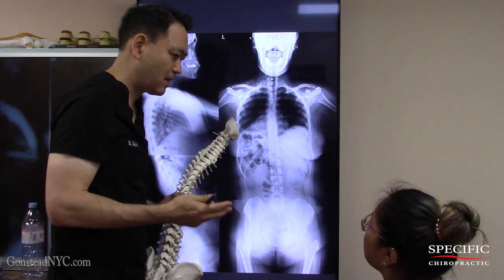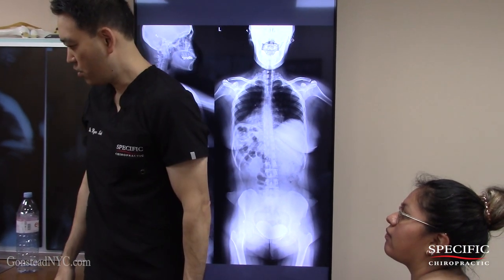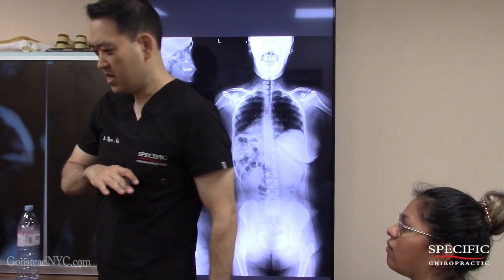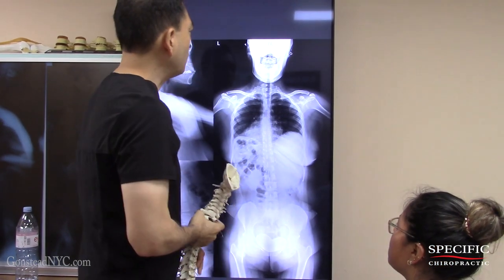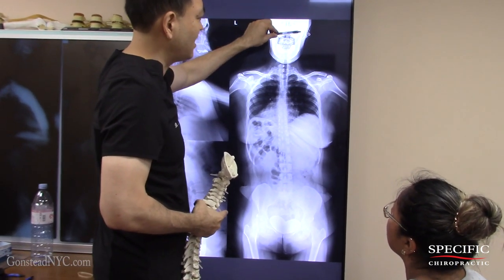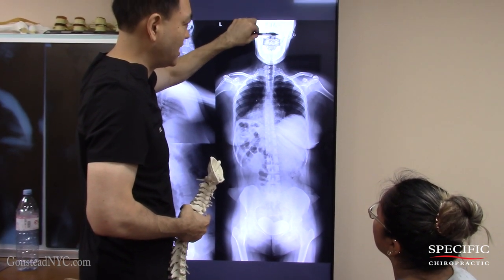So why is that important? Because let's face it, if your whole entire body is rotating this way, we can't walk this way. So that's why your seventh dorsal vertebrae is compensated to go this way, to try to keep your head straight on. Now, I'm also looking at the atlas itself over here. Ideally, it should be level like this, parallel to the floor. And also, I don't want to see it rotating either.